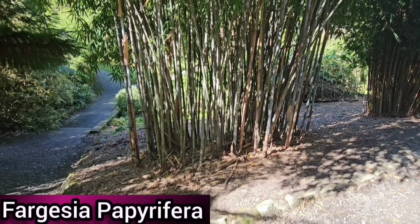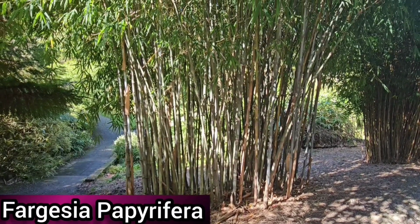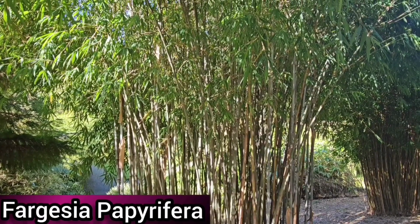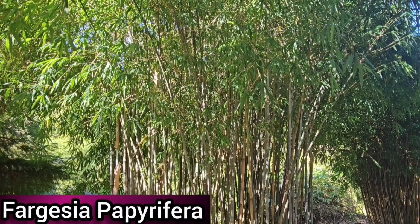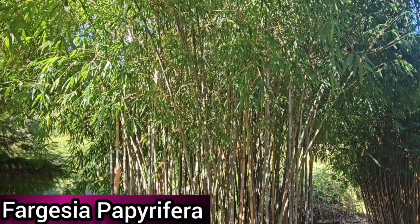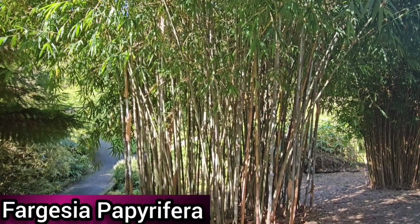Fargesia papyrifera is also known as the blue dragon bamboo. It's the least hardy of the Fargesias. It has an open habit with upright culms that are initially blue-grey and makes a superb tall specimen plant. It's a vigorous clumping form which is hardy in the UK and it prefers full sun or partial shade.